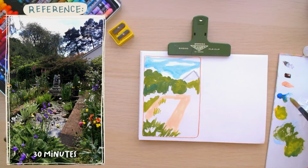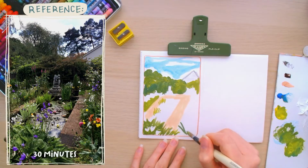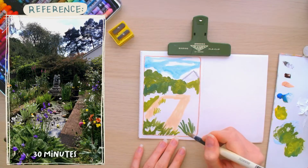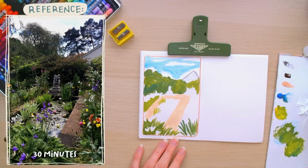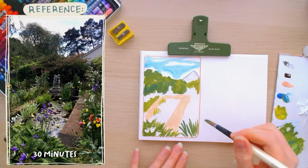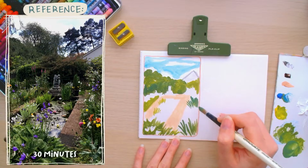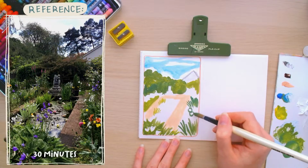So I'm going to mix up another bit of green here. There is a lot of green in this photo, but there are also lots of purples, and there's a bit of orange and yellow flowers on the side here. So I've gone a bit wider here on the photo, but the beauty of this one, I think, is you can add in and kind of work out what would go there anyway. So I'm just going to add in some more flowers here.